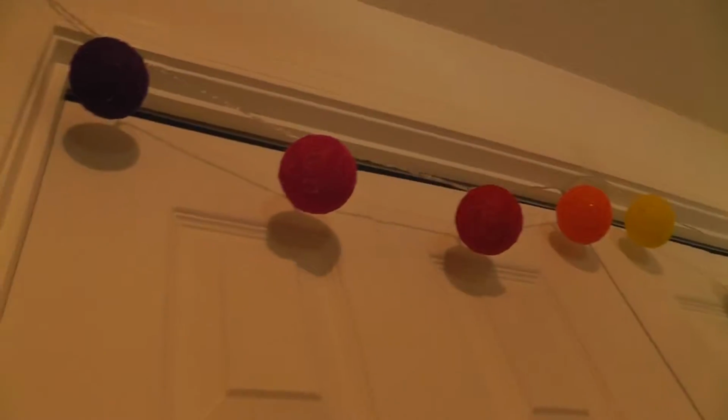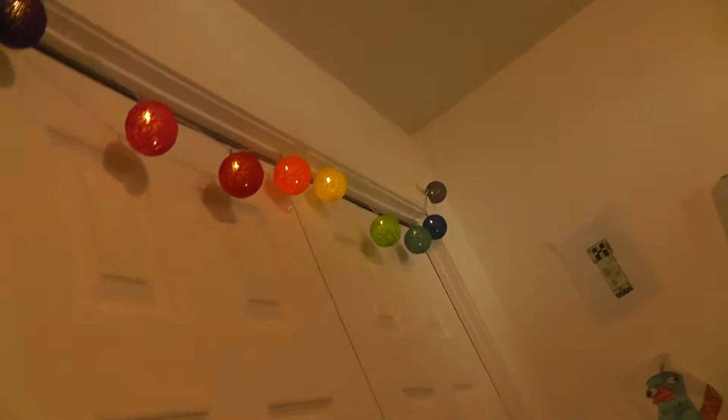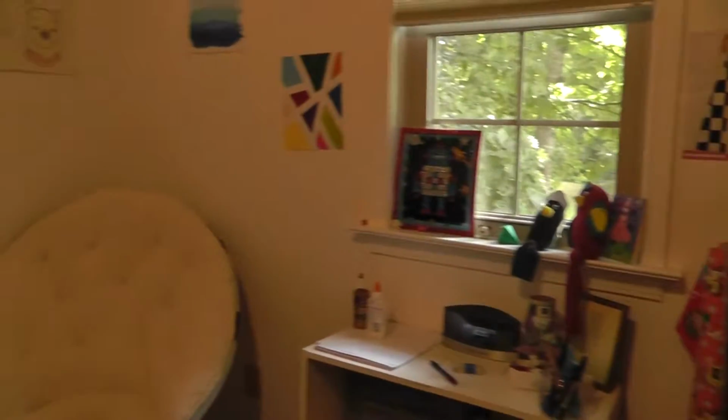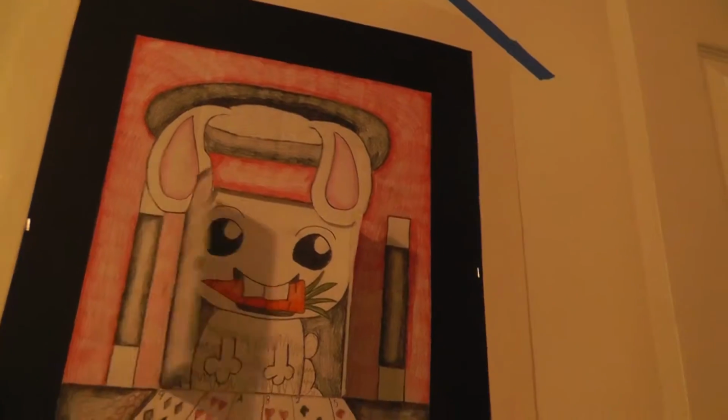Let's do an art studio tour. Oh, you can go watch the art studio tour. So, we got these fancy little string lights. They light up. Let me turn the light on. Fancy. There's a little bat thing. Sorry, the lighting's kind of orange. I don't know why it is. Tour. Some really bad artwork. I like this one though. Yep.